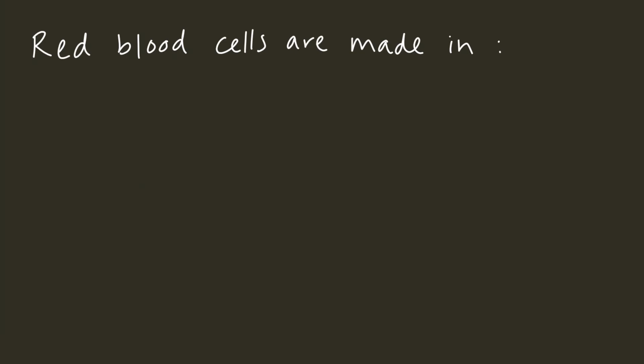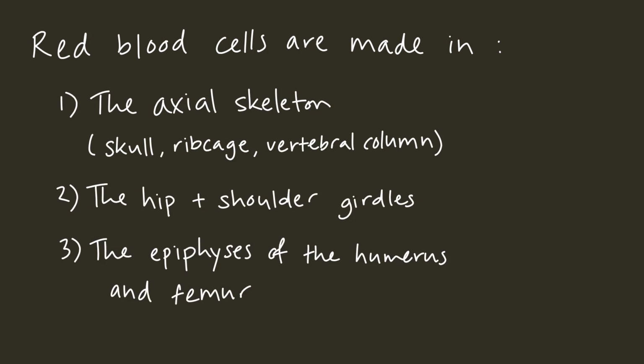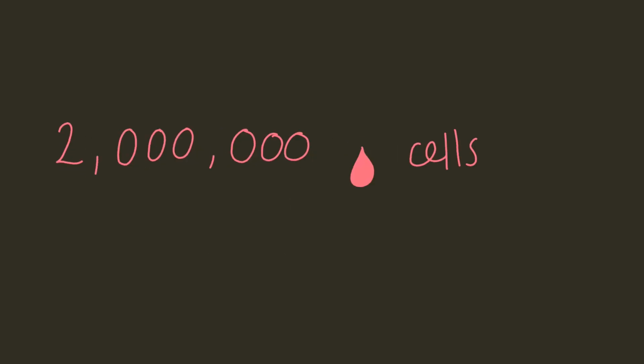Red blood cells are made in the red bone marrow of the axial skeleton, the hip and shoulder girdles, and the ends, or epiphyses, of the humerus and femur. Our bodies make a whole lot of red blood cells, about 2 million every second.